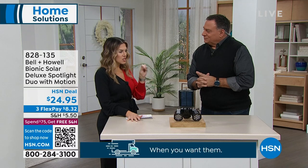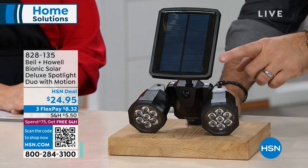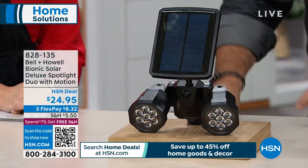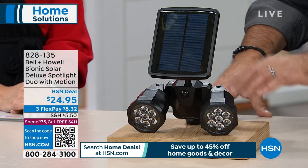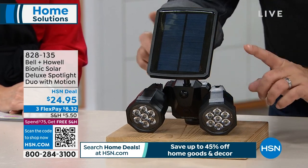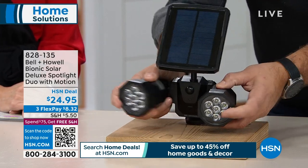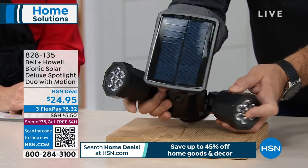Motion lights and solar and LEDs all coming together to really light up the exterior of your home wherever you want to. No, absolutely. And this light's amazing because there are 14 LEDs on this. It has a massive solar panel. It comes with a stake, so you can stake it into the ground or you can mount it to a wall. And we'll show you that in just a second. One of the really neat features is that these lights can be positioned anywhere you want, up, down, whatever direction you want.